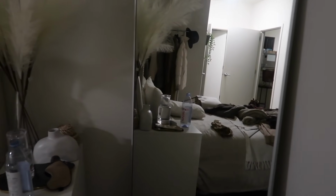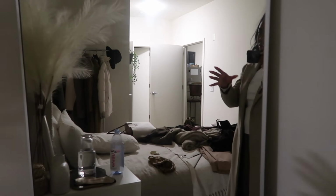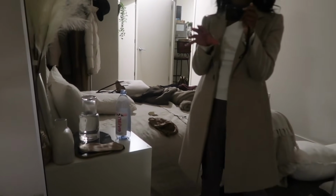I ordered a chair also from Target for a little corner chair. I feel like that would be cute because I really want to create a reading corner or reading nook in my room. And then I might put the chair here, and then the dresser can just go over here, I think. The dresser might be coming tomorrow.